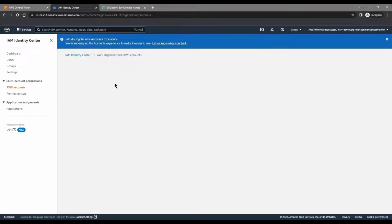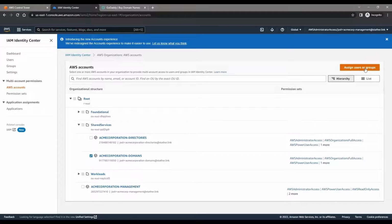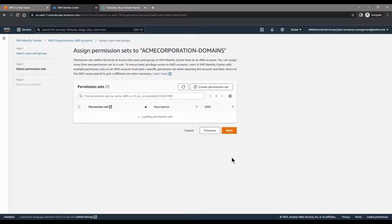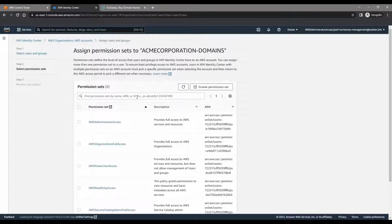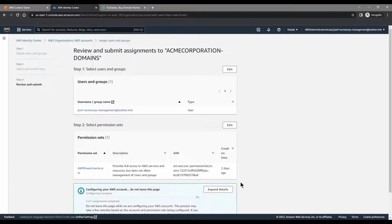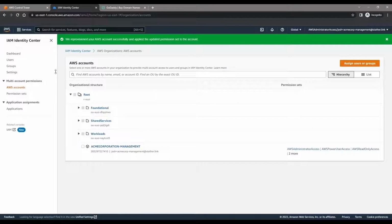Assign users or groups. Then we want to find the management account. Next, and then we want a permission set to apply. Permission sets we'll go through later when we do the Identity Center part of the course, but power user should be plenty enough, so find power user, and then next, review and submit, and then done. It may take some time for the IAM user to get access to that account, so wait for that to finish and then come back.